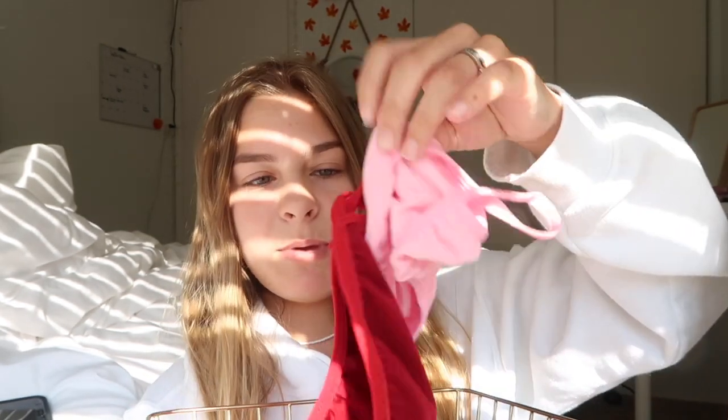Let's pick out an outfit. I kind of want to do something really cute today. What color do I want? I kind of like this light pink.